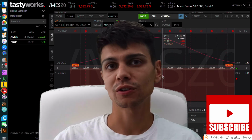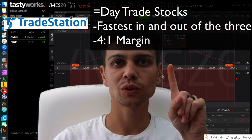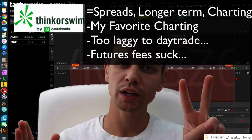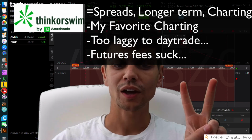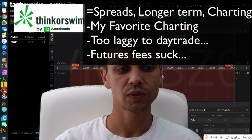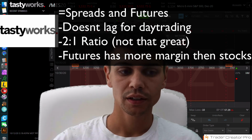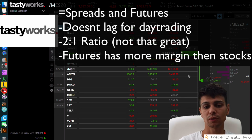So on these three brokers, I use them all actively. I day trade in Tradestation due to the 4-to-1 margin and the quickness of the platform. I use ThinkorSwim for long-term trades or my option spreads, just because their platform isn't quite as reliable as I'd like it to be, but I do use it very actively for charting. And then I use TastyWorks for option spreads and futures trading. And that's because I like this active trader tab, and their margin on futures is pretty good. And I can get in and out pretty fast, and the TastyWorks platform is really reliable.